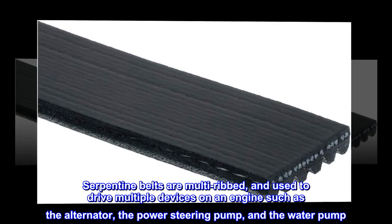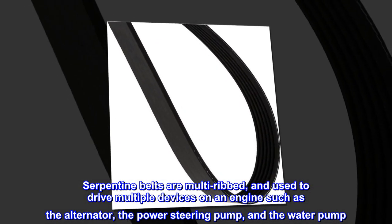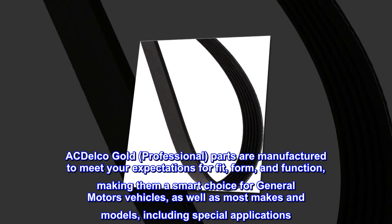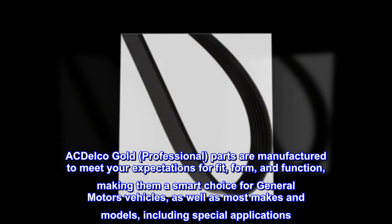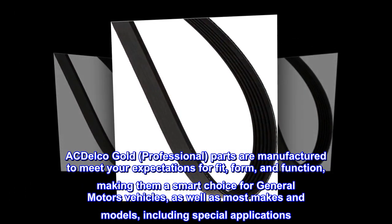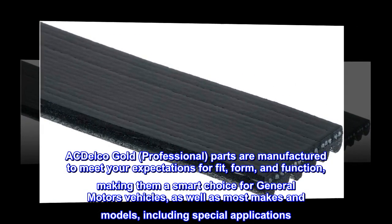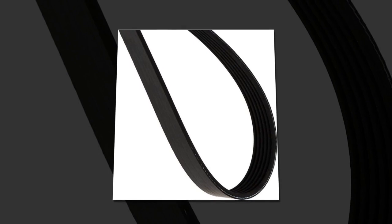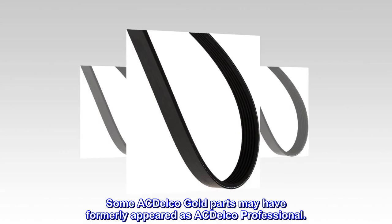Serpentine belts are multi-ribbed, and used to drive multiple devices on an engine such as the alternator, the power steering pump, and the water pump. ACDelco Gold, Professional, parts are manufactured to meet your expectations for fit, form, and function, making them a smart choice for General Motors vehicles, as well as most makes and models, including special applications. These high-quality parts are backed by General Motors. Some ACDelco Gold parts may have formerly appeared as ACDelco Professional.